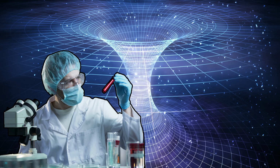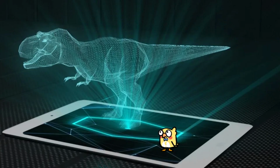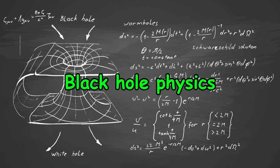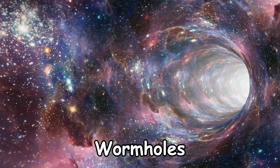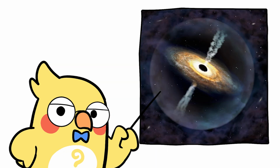Some scientists even believe that the universe itself might be a hologram, a projection from a two-dimensional surface at the edge of reality. And guess where a lot of those ideas came from? Yep, black hole physics. Some think black holes might be storing information on their surface, like a cosmic hard drive. Others believe they could be connected by wormholes. One wild theory even suggests black holes might be the seeds of entirely new universes. Yes, that's right, every black hole could contain a baby universe.